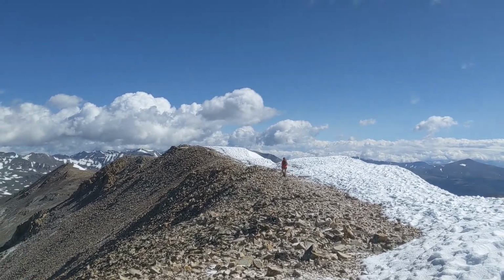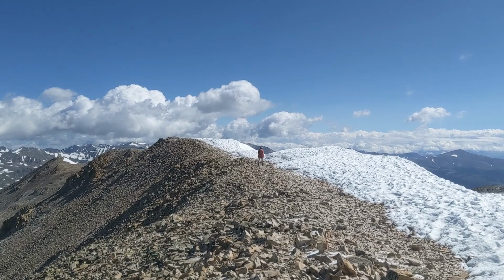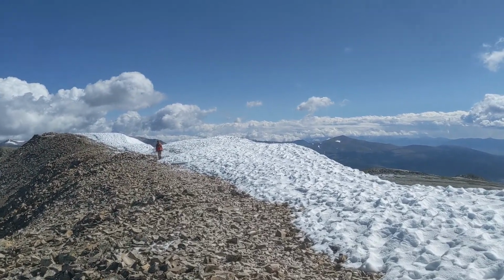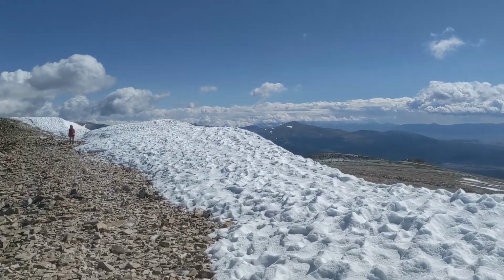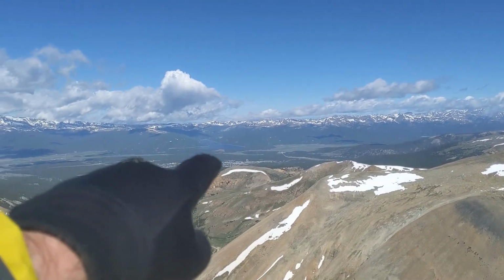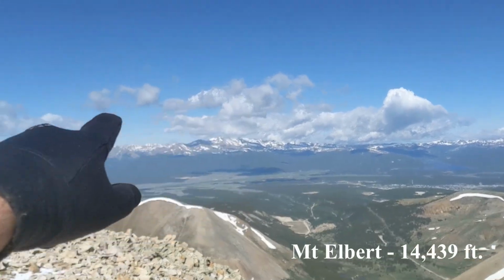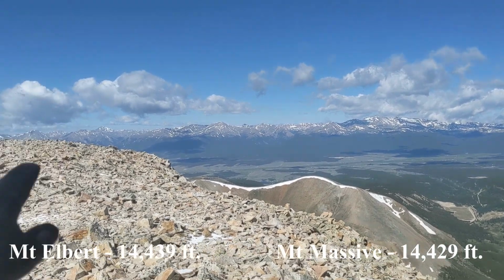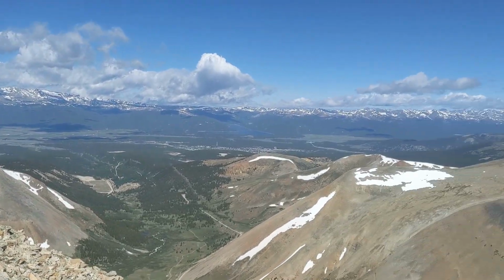So, there's a girl that's been kicking my ass. I didn't catch her age, but I think she's a teenager. She destroyed me on that climb. So, there's Leadville over yonder. I think one of those two is Massive and Elbert. Or maybe that's Elbert and that's, hell, I don't know. They're all massive.